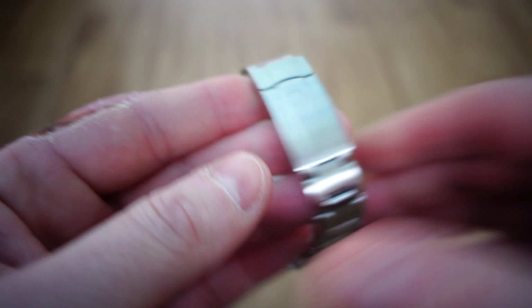So I've got to give it to the Datejust on this occasion. No micro adjustment is not a deal killer. It's not the end of the world. Whereas once upon a time, if I bought a watch and it didn't have micro adjustment, that would freak me out. But nowadays, it's okay. I do get away with it. I do get a good fit.